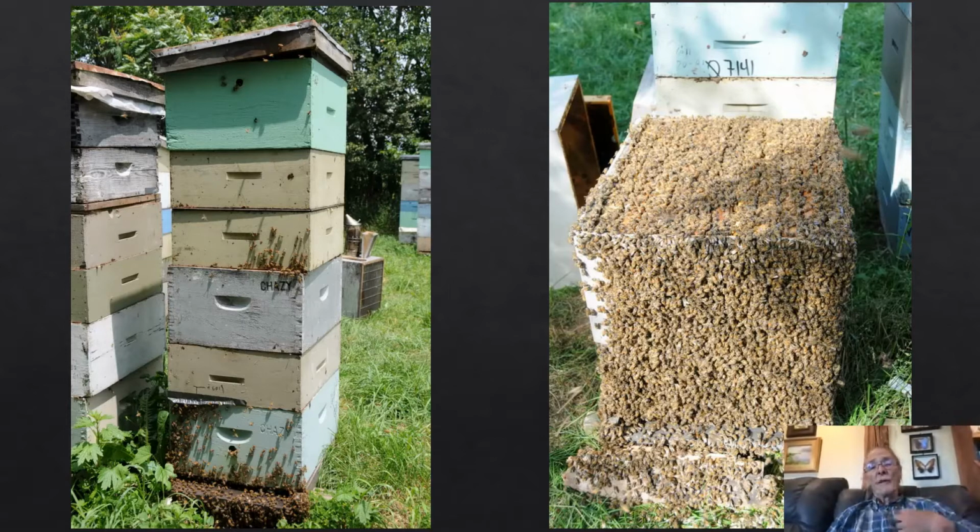And through some manipulations, of course, you can't have any queen. I don't like to have any open brood. I do this 10 days before grafting, so there is no open brood. There can't be any emergency cells. You can't graft into a colony that's already got cells in it.